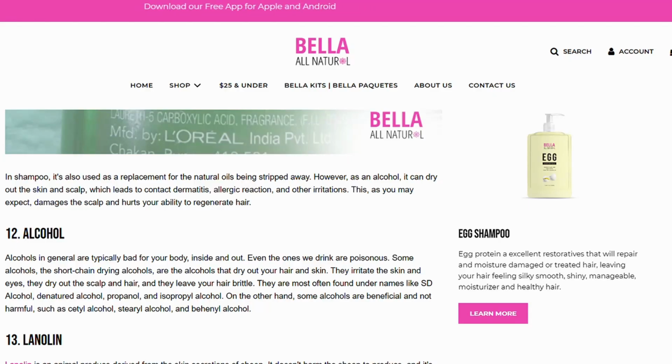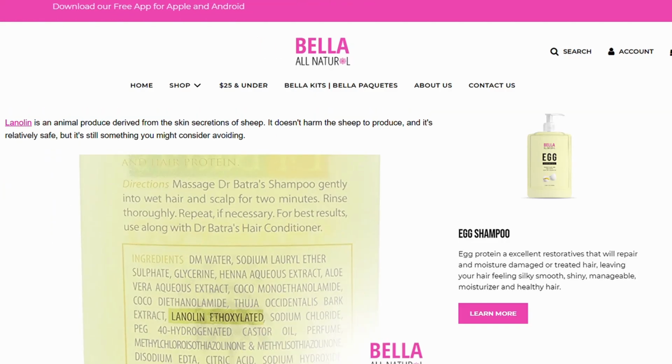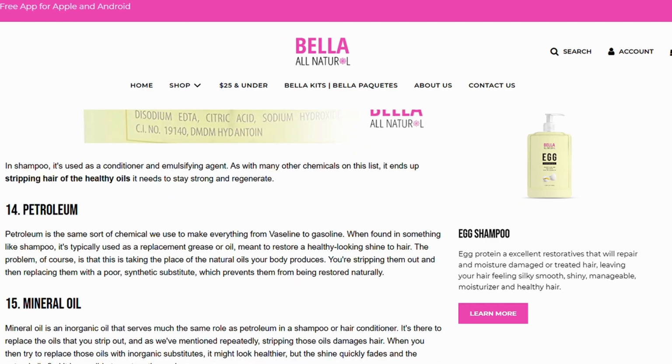They irritate the skin and eyes, they dry out the scalp and hair, and they leave your hair brittle. They are most often found under names like SD alcohol, denatured alcohol, propanol, and something else alcohol. On the other hand, some alcohols are beneficial and not harmful, such as cetyl alcohol, stearyl alcohol, and behenyl alcohol. So just because a product carries alcohol doesn't mean it has to be damaging, but if you have dry hair and dry skin, maybe stay away from that. Let's remember alcohol. Then we have items like lanolin, petroleum, mineral oil, cocamide.